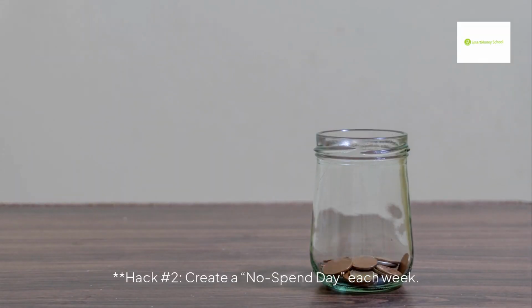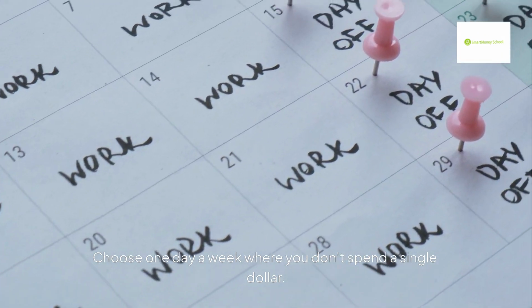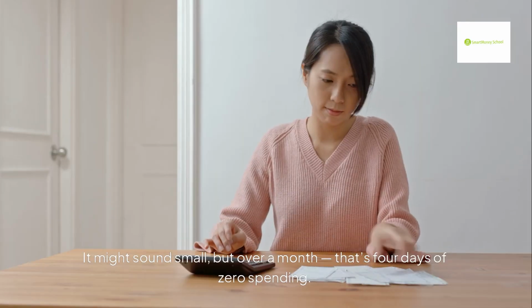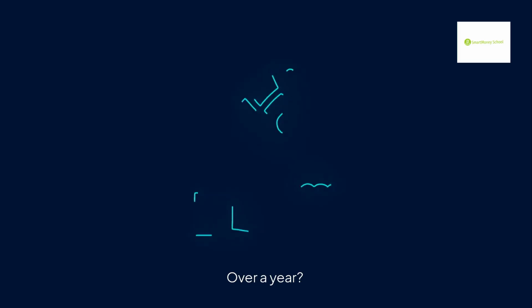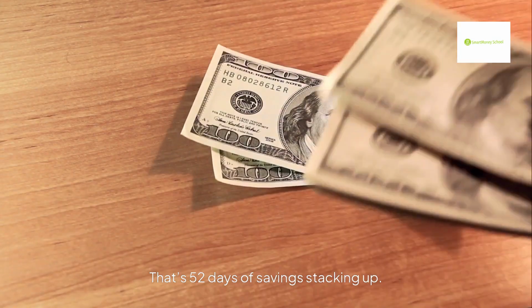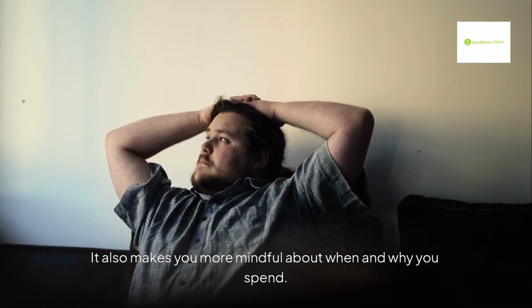Hack number 2. Create a no-spend day each week. Choose one day a week where you don't spend a single dollar. It might sound small, but over a month, that's 4 days of zero spending. Over a year, that's 52 days of savings stacking up. It also makes you more mindful about when and why you spend.